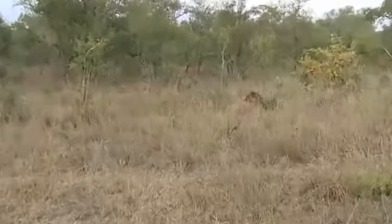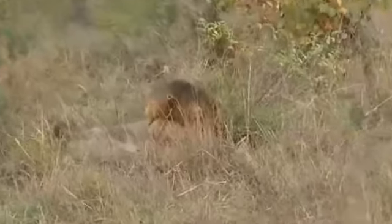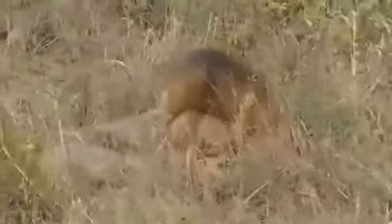Just going to creep a little bit further forward in case this one does lift its head up. We might have a half decent view. Sorry Andrew, to reposition.